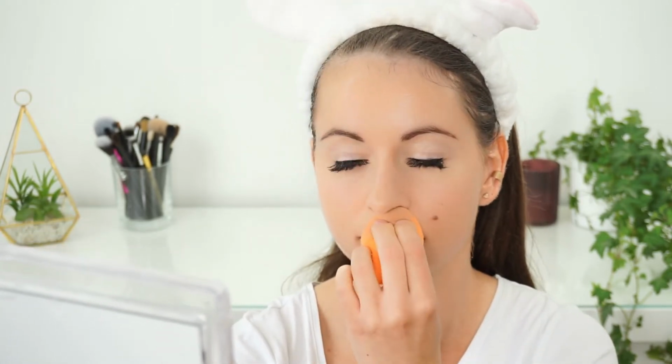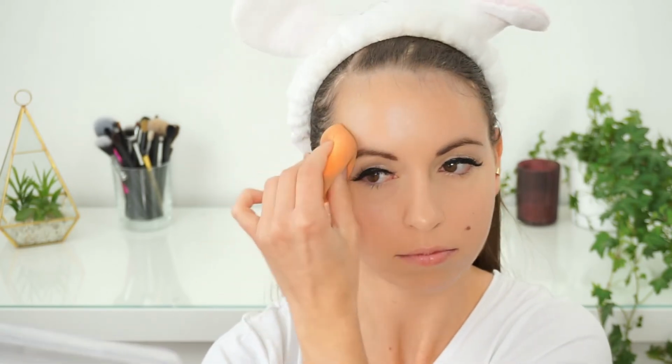And then just wait about 10 to 30 seconds because we want the setting spray to be really tacky, not completely dry. And then just take your beauty sponge and press the setting spray into your foundation and into your skin, because this really helps to lock the foundation into your skin to make it last longer, and the foundation also looks more natural, flawless and beautiful than without the step.